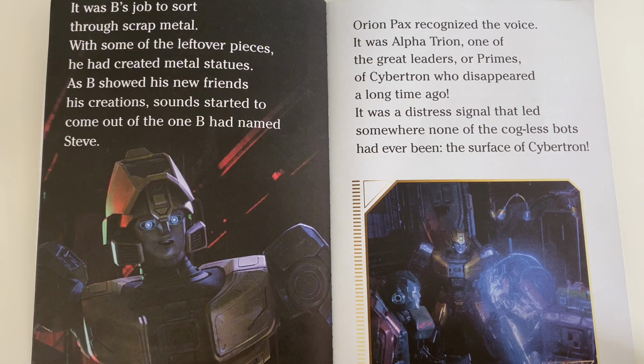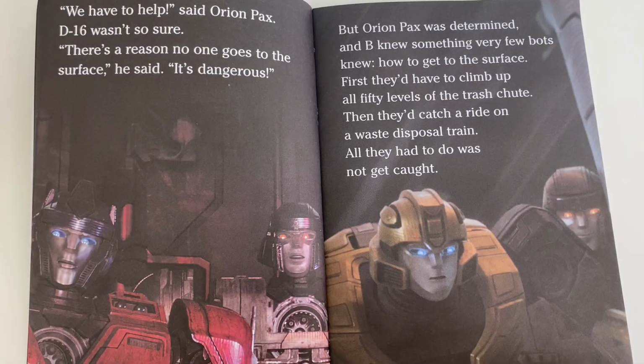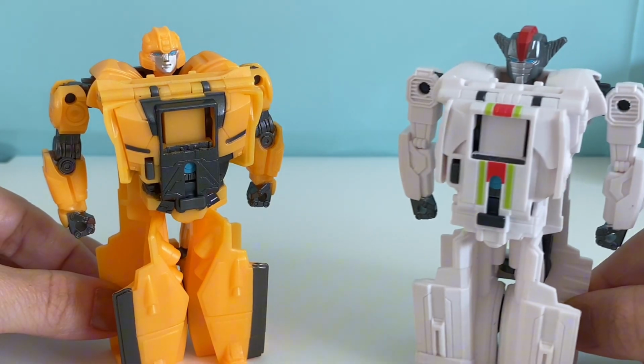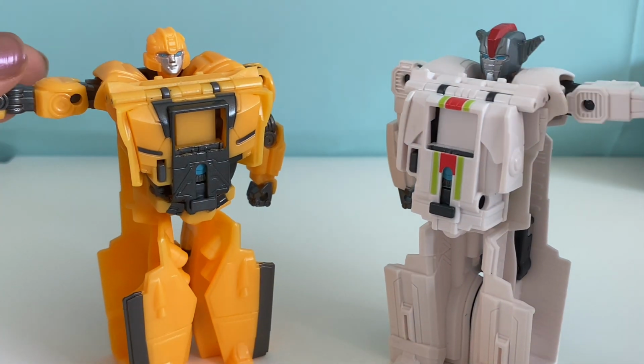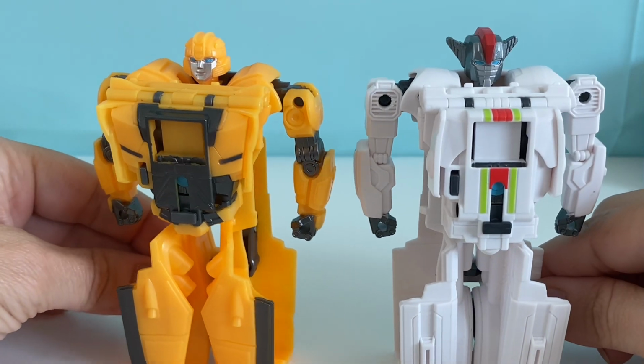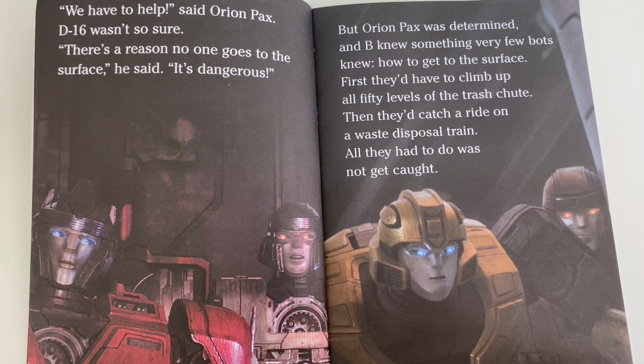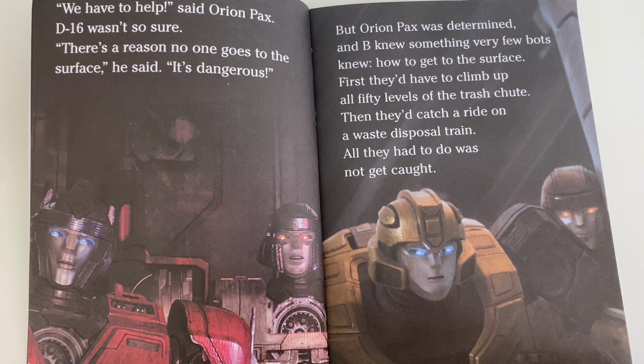It was a distress signal that led somewhere none of the cogless bots had ever been, the surface of Cybertron. "We have to help," said Orion Pax. D16 wasn't so sure. "There's a reason no one goes to the surface," he said. "It's dangerous." But Orion Pax was determined, and B knew something very few bots knew: how to get to the surface. First, they'd have to climb up all 50 levels of the trash chute. Then, they'd catch a ride on a waste disposal train. All they had to do was not get caught.